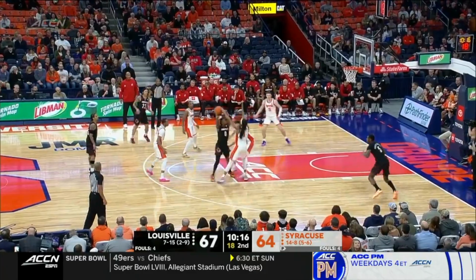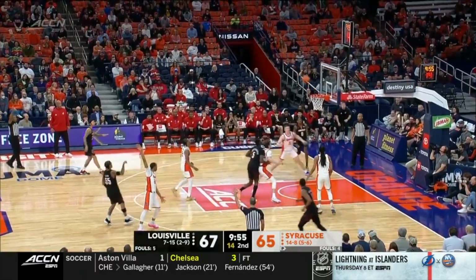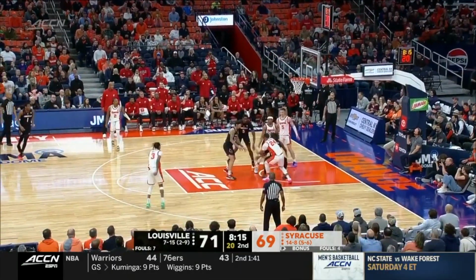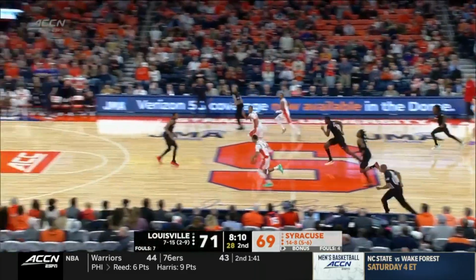And Malcolm had a really good workout. Clark for three. And Williams rising up. James came from the weak side, had it momentarily. Syracuse now with numbers, 3-on-1.